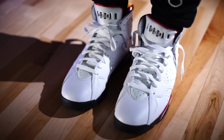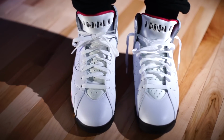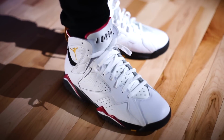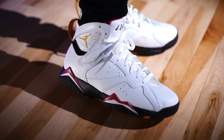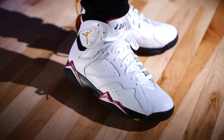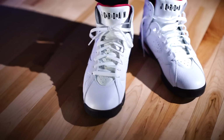Now, as far as sizing is concerned, you can do one of two things. The first thing, obviously, go true to size. If you're a wide footer, this is probably what I would recommend. However, if you do like a super snug one-to-one fit, you might want to consider going down half a size. There is just a little bit of room. It's not anything crazy. If you're just wearing them casually, like I said, true to size, most of you guys should be good to go, but there is a little bit of extra room in there, so just be warned.